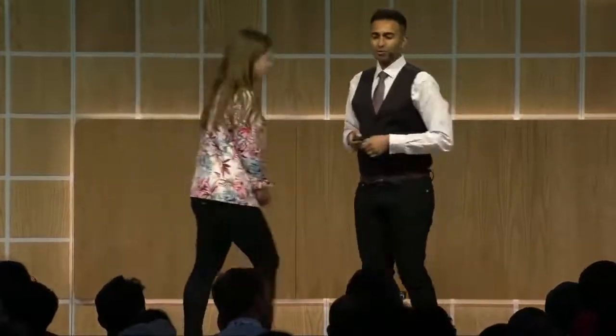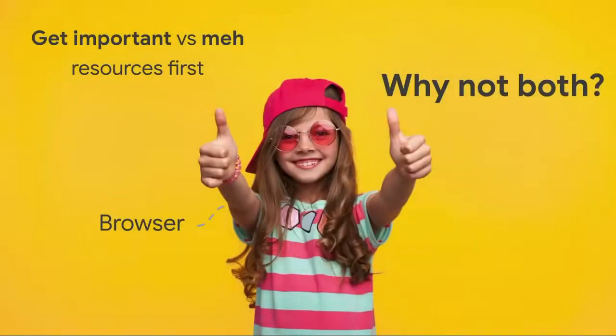Let's also talk about resource hints. So browsers do their best to prioritize fetching resources they think are important, but you as an author know more about your experience than anybody else.